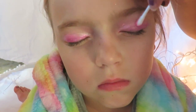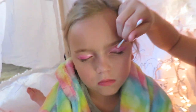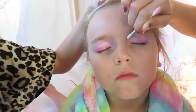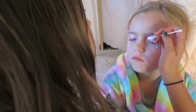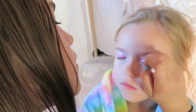Are you almost ready for your third layer? She's looking pretty. Your third and final layer. Now we are adding a little bit of white on the top layer. Sophia's putting the little finishing touches on. We're done with the eyeshadow. Now we are going to use mascara.